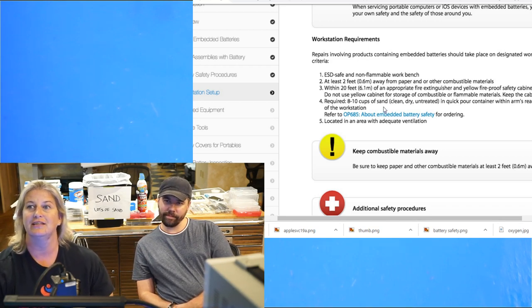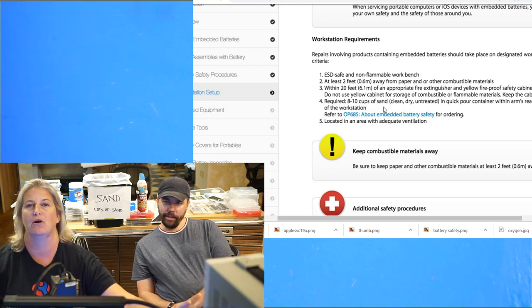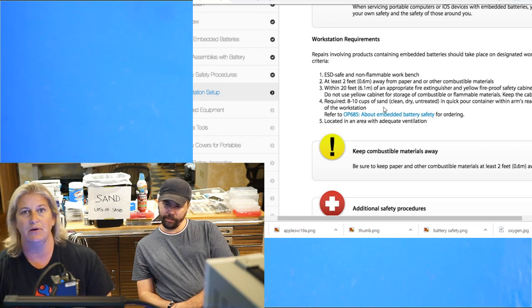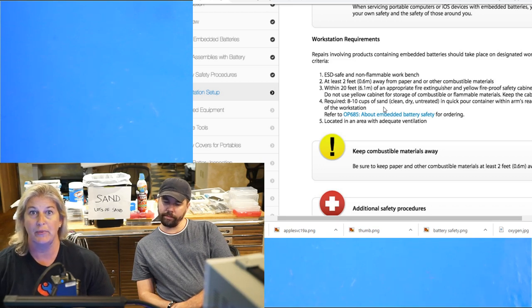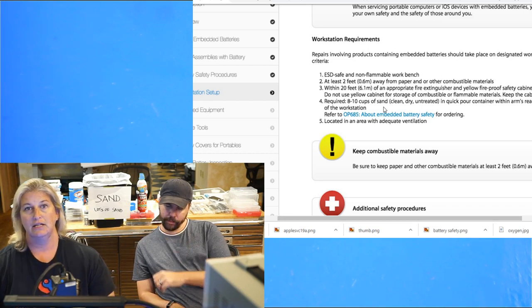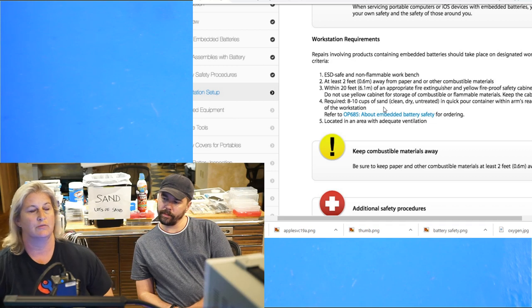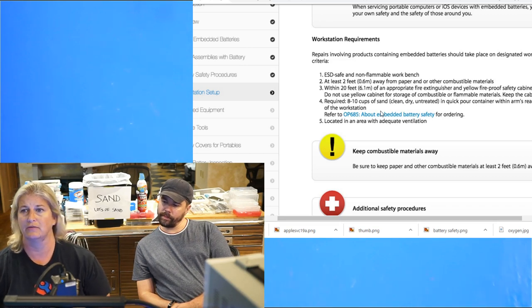All right, now here's the thing. You've got to be at least 2 feet away from paper and combustible materials. So no paper around. Well, that makes sense. If the battery does catch on fire, no paper, no problem. So it's got to be a paperless office, reasonable. And then you've got to be within 20 feet of the yellow fire cabinet where you can shove the burning iPad Air and shut the door on it real quick. Mm-hmm. Not that I would ever have any experience with that.